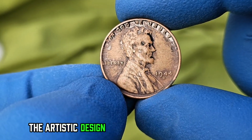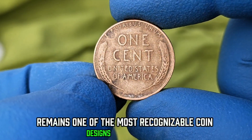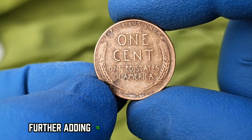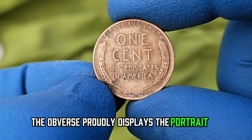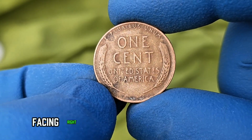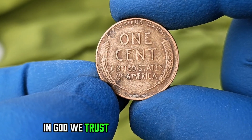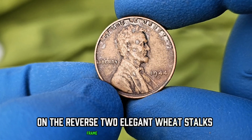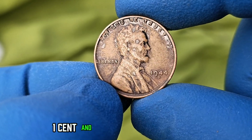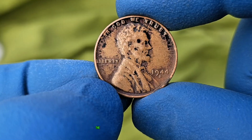The artistic design of the Lincoln wheat penny remains one of the most recognizable coin designs in the world, further adding to its appeal among collectors. The obverse proudly displays the portrait of Abraham Lincoln, facing right, accompanied by the inscriptions Liberty, In God We Trust, and the year of minting. On the reverse, two elegant wheat stalks frame the inscriptions One Cent and United States of America, giving the coin its famous nickname, the wheat penny.